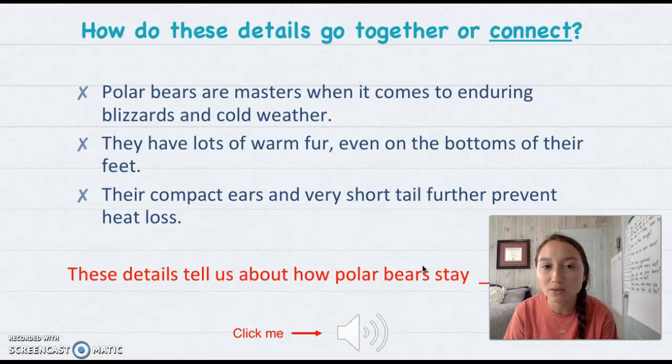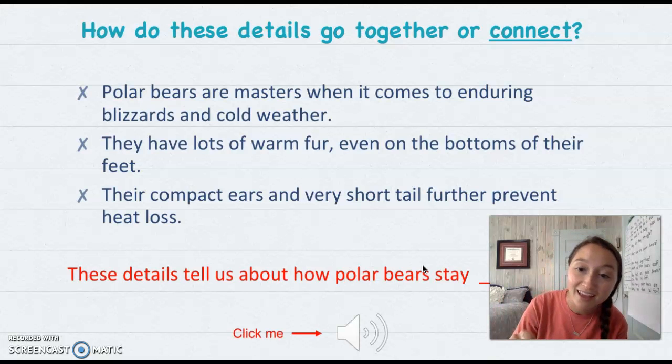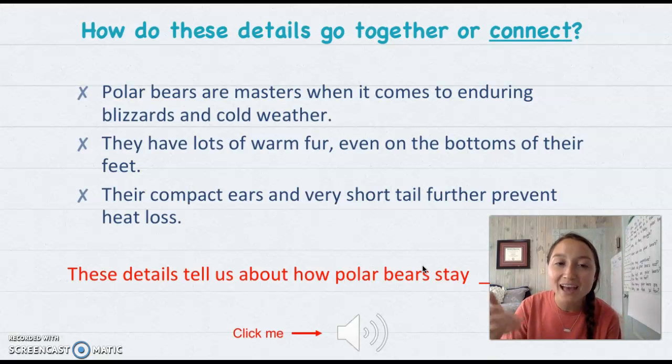Okay, so let's think about the things that we heard. How are they really good at staying warm in cold weather? That they have lots of warm fur. That their ears and tail prevent them from losing heat. That means it keeps them warm. So these details tell us all about how polar bears stay warm. Yeah, how they stay warm. Their fur helps them. They have short ears and a short tail. Those things all help them stay warm.